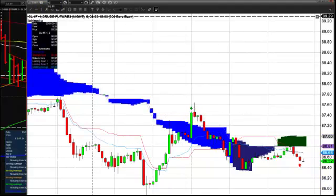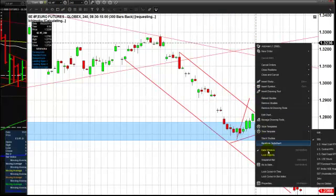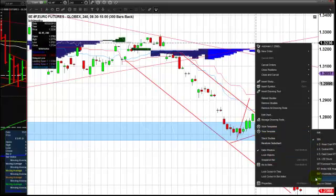Let's bring up the euro. And for anybody that knows how I trade the euro, I trade it on a 240-minute bar, which also equates to a 4-hour bar. And I look at it 24 hours.